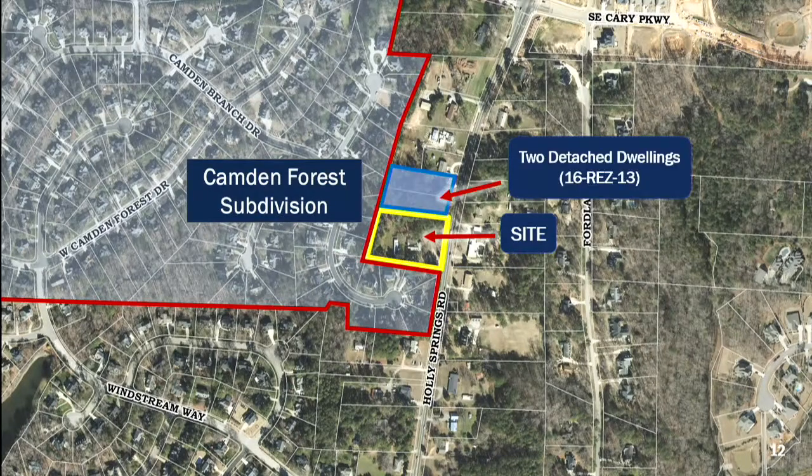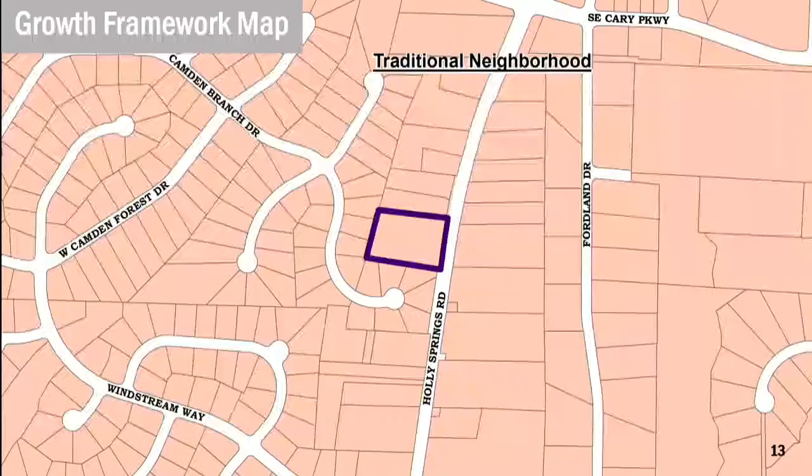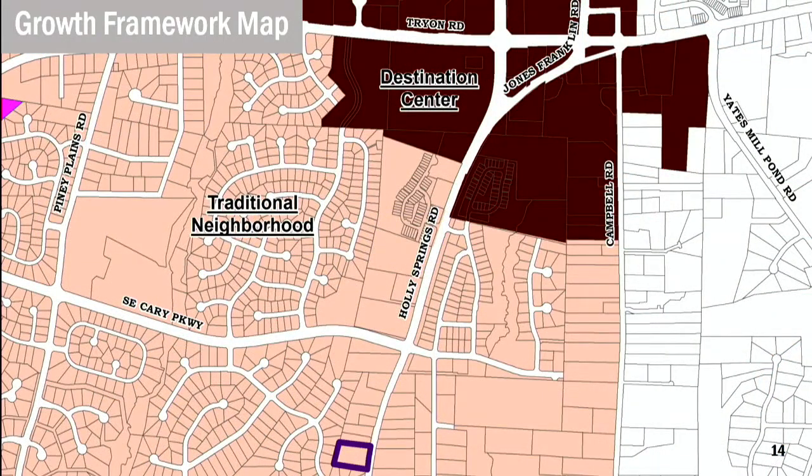And to the north, the site is being developed with 2 detached dwellings through a rezoning that was approved in 2017. Continuing the infill trend we are seeing along this portion of Holly Springs Road, a rezoning application was recently submitted to the north at Southeast Cary Parkway for townhouses. The property is within the traditional neighborhood designation of the future growth framework, where large master plan communities and detached dwellings generally predominate. And when we zoom out a little bit, we can see the site's proximity to the destination center.